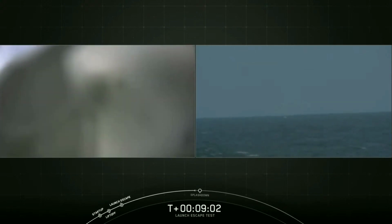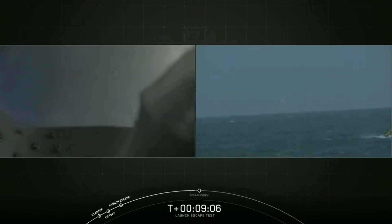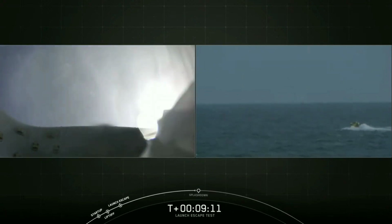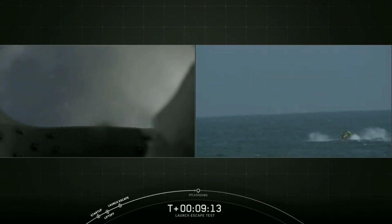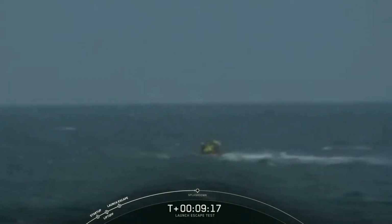And we are down. Down a little bit early, in fact. And there you can see the recovery boat beginning to approach instantly. I'm going to try to talk a little bit louder so you can hear me over the folks here.